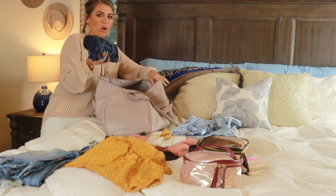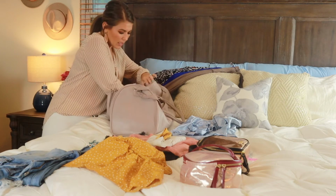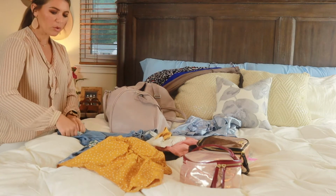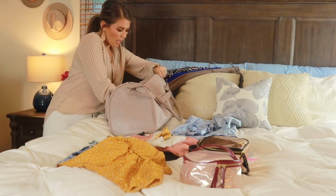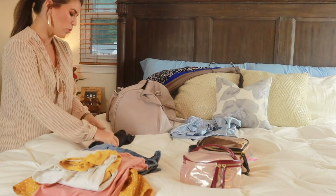I also like to start with my heaviest, like jeans or just whatever is heaviest, in the bottom of my bag. So I'm going to start with these. Plus they're a little bit larger than my other pieces. So your heaviest and your largest pieces I would start with. Go ahead and roll those up and put those in there, and then I'll go with my shorts next.